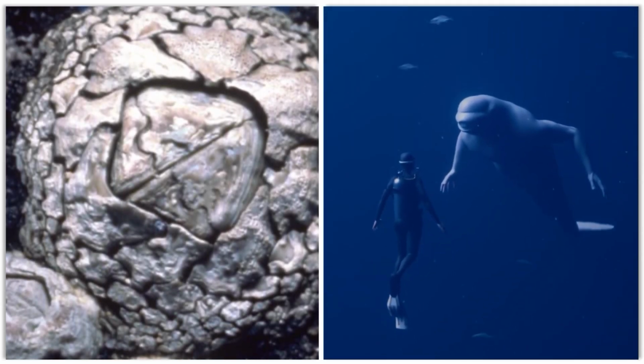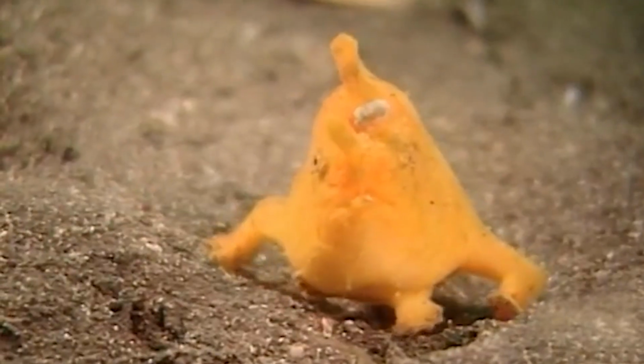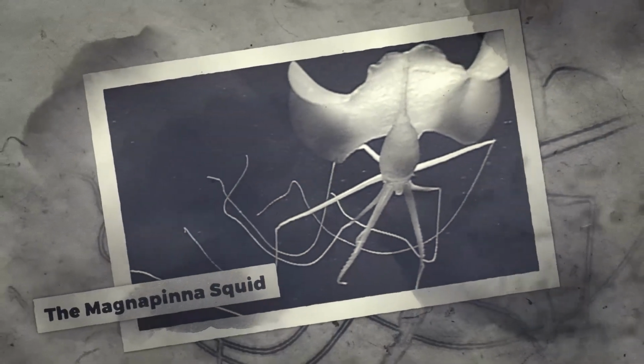The eyes on the creature in the footage? Definitely unsettling, right? So what do you think? Barnacle-covered rock, or a colossal humanoid monster from the depths just waiting for its moment to surface? I know where my bet is: the Magna Squid.